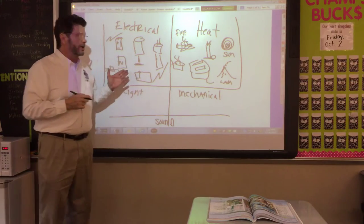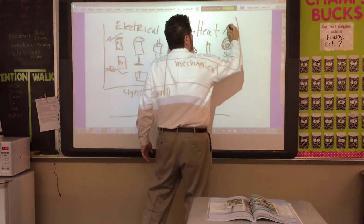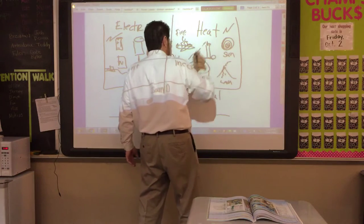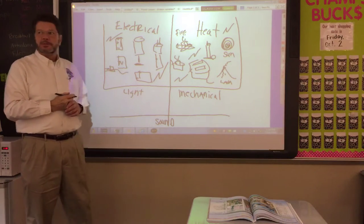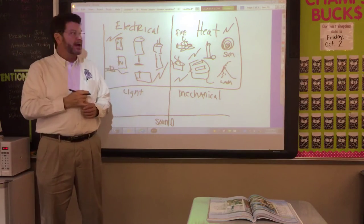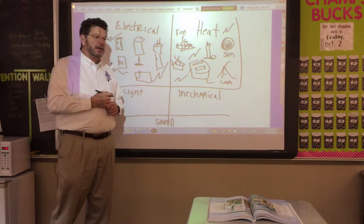Something we put over here that happens when there's a big storm, guess what? Lightning gives off heat. It's very hot, it'll burn things. And sometimes it burns the trees. It sometimes burns down the trees or starts a fire. All right, this is very good.